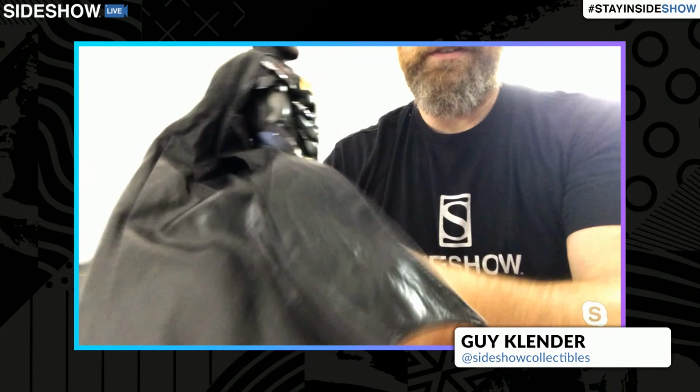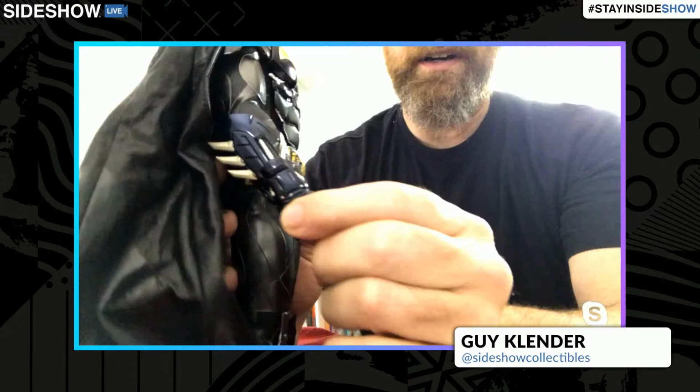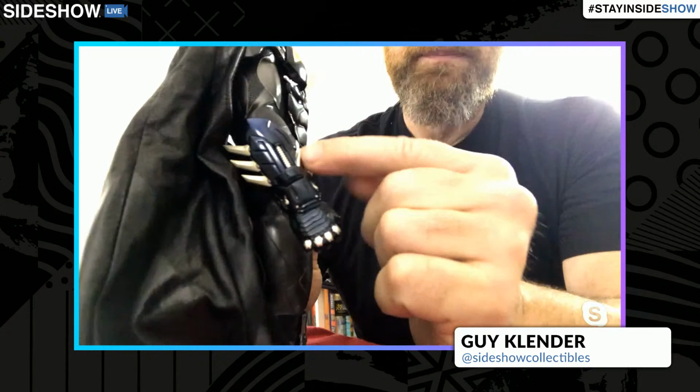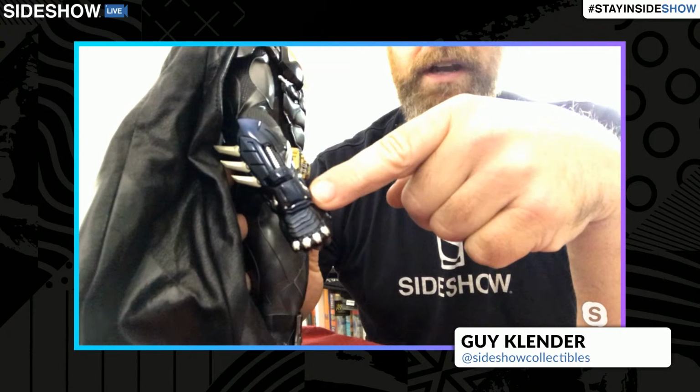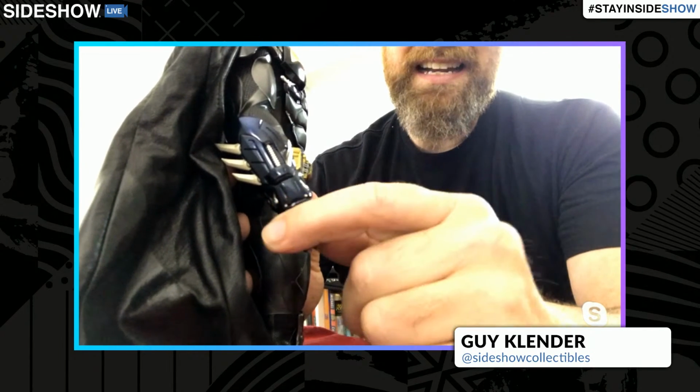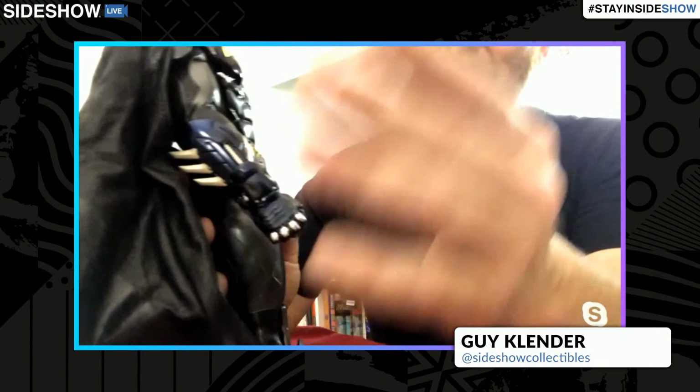Now, let's take a look at some other parts of his wardrobe. I'm going to move the cape out of the way, and we're going to take a look at the wrist gauntlet. This has a kind of midnight blue metallic to it. It's on the gauntlets of the arm and on the boots. And then inside any of the arms, it's almost slightly brushed. So it transitions from the blue to a black. Ooh, that's a nice touch. It is. It's very cool.